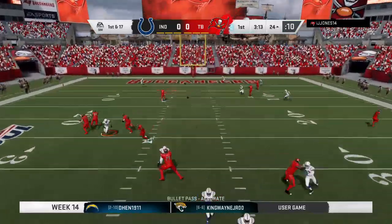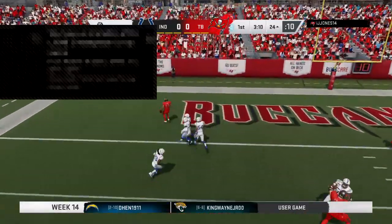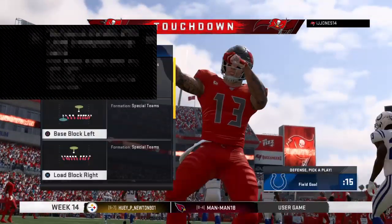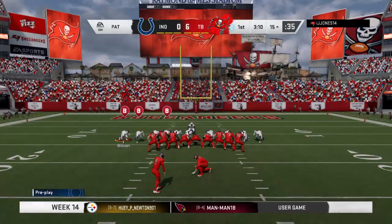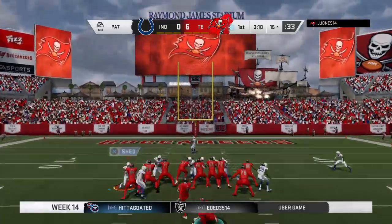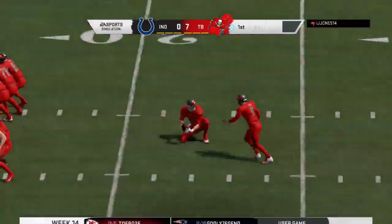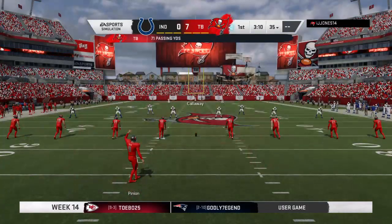Winston. He finds his target. It's Evans. And he's into the end zone for a Tampa Bay touchdown. Mike Evans hitting double digits with his 10th touchdown of the season. And the Bucs take the ball down the field and score on their opening drive. Extra point by Gay is up and good. And that makes the score 7-0.